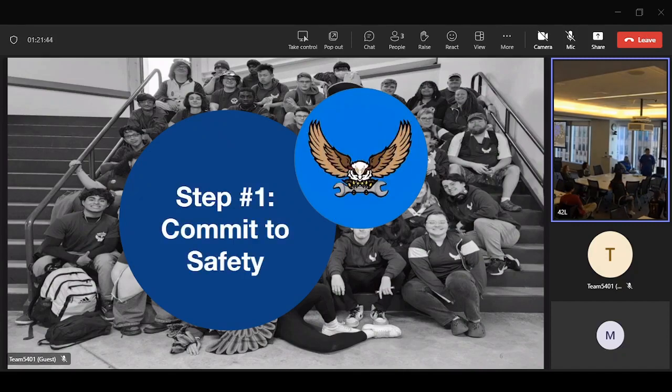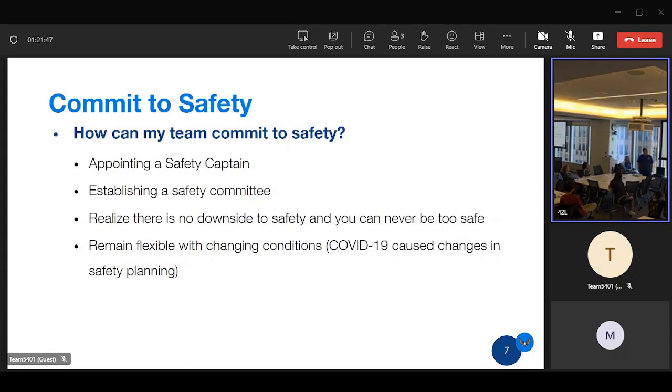So step 1, committing to safety. How can my team commit to safety? By appointing a safety captain. Now, our safety captain had other things to do today, so he couldn't come, but we both here are deputies, so we are here to present this to you. As well as establishing a safety committee of people on the team who can always be on top of safety. Unlike sub-teams, this is a subcommittee, so you can be on multiple things at once. While you're building the robot, you can also work on safety. Realizing there's no downside to safety and you can never be too safe.